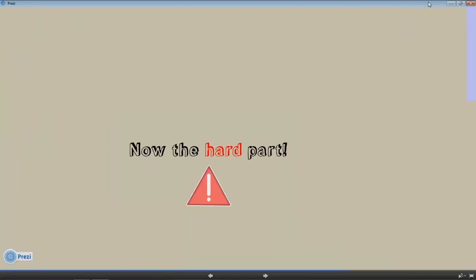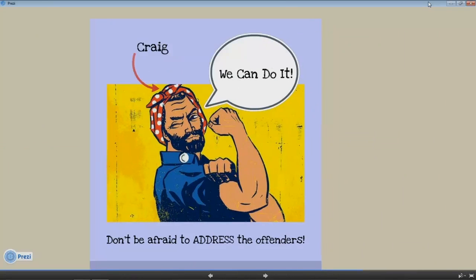Now, here's the hard part. It is tough when we introduce a policy because now we have to do it. Now we, the leaders, have to be able to enforce the policy. So don't be afraid to address the offenders. When you hear somebody gossiping, go and meet with them. Talk to them about it. Tell them that gossip is not allowed. Remind them that it's in their handbook.